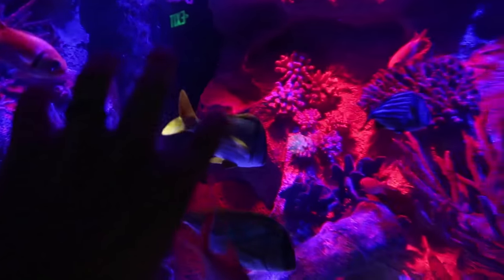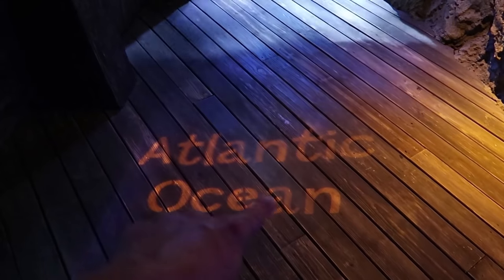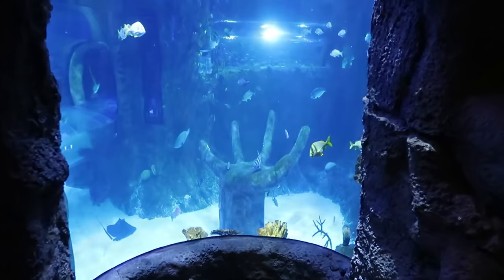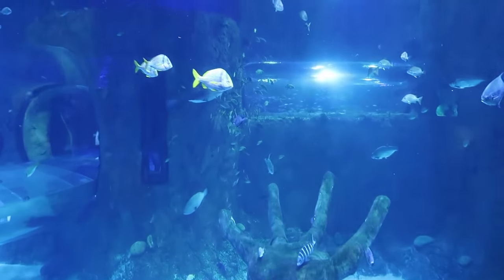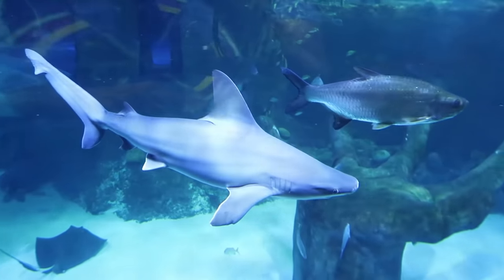It's kind of disorienting because the glass convexes out. Make sure you always look at the floor too, because they've got signs here saying that this is the Atlantic Ocean. So this is part of the large tank that's in the center. This section of tank is part of the Atlantic Ocean. It's got sharks in it.